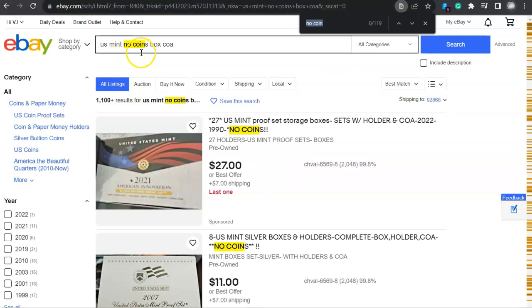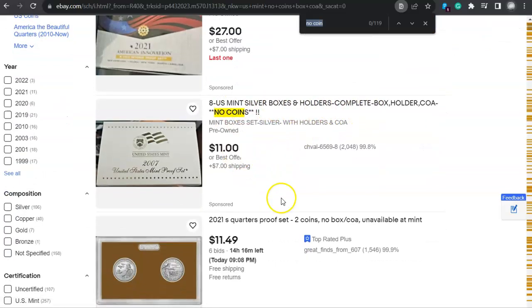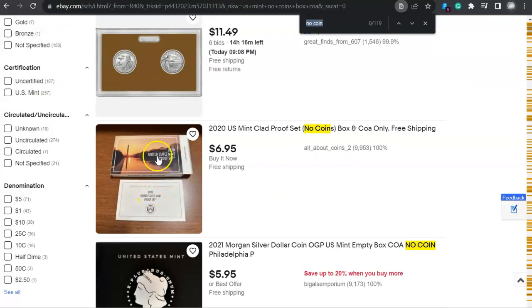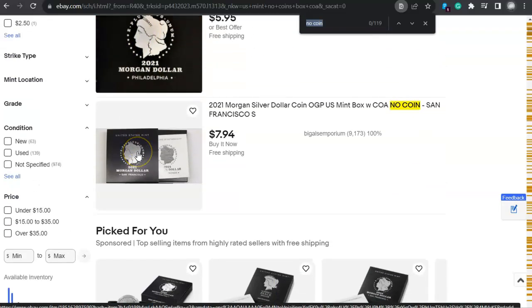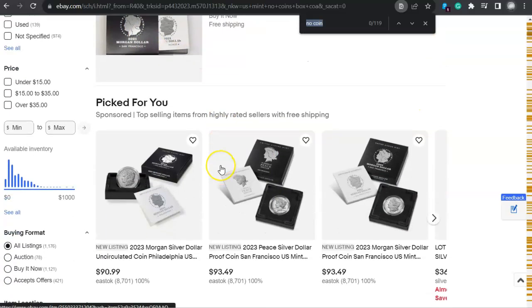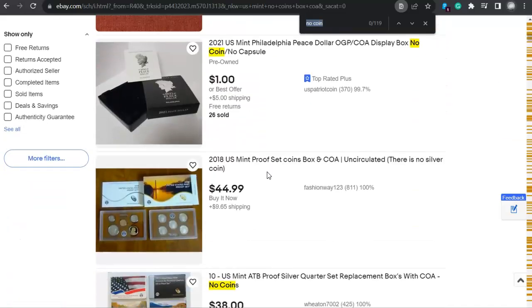US Mint, no coins, box, COA. And I put up here no coin, because if I put coins, well, sometimes that doesn't work. But here we go. This is the American Innovation. There's 27 of them there. There's 8 US Mint silver boxes and holders, $11. Look at this. No coins there for the 2020 proof set. Look at that. The Morgan dollar from 2021. No coin, $5.95. $7.95 for the Morgan for San Francisco for 2021, and it just keeps going on and on from there.